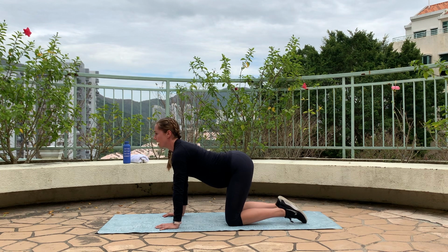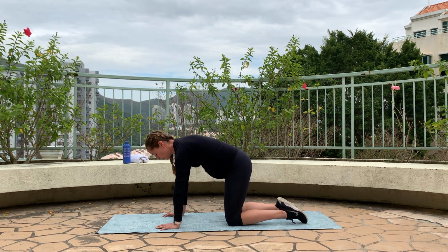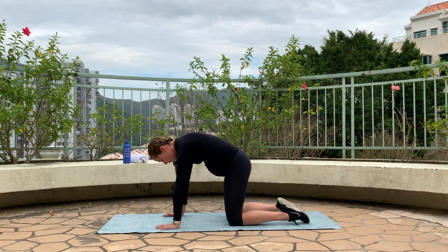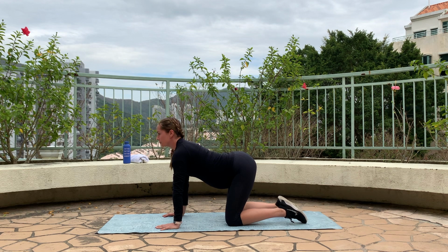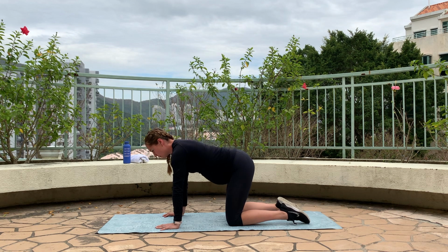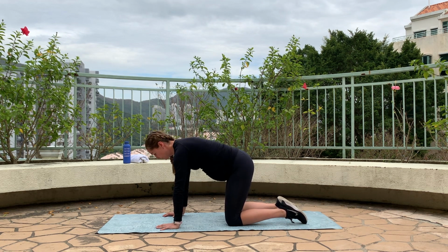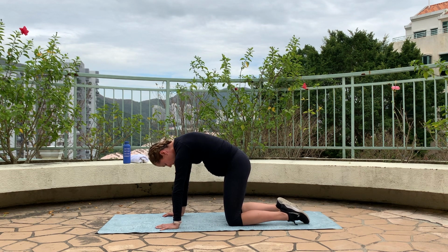Good. Inhale, shoulders back. Exhale, press. And tuck. Let's do a few more of these. Thinking about what's going on in that low back. We're trying to round. We're trying to elongate through the whole spine as we curl.